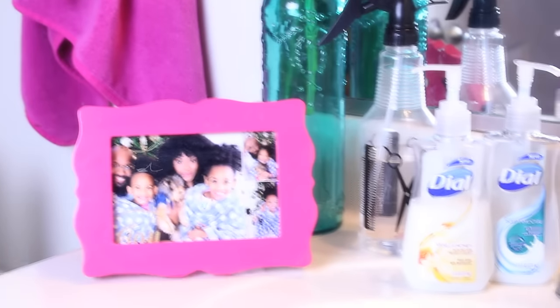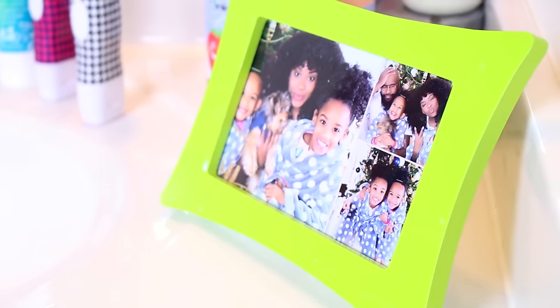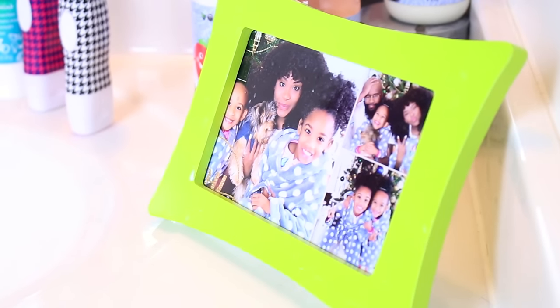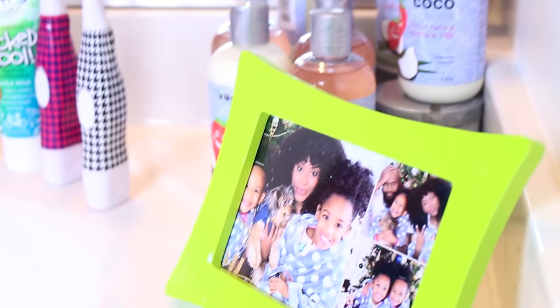You guys, we finally have pictures in the girls' bathroom. I don't know if you guys follow us on Snapchat, but on Snapchat we will always show these picture frames, not on purpose. But they did not have pictures in them for the longest time, but we finally have pictures in them. Yay! Those are Christmas pictures, but we really like them, so we framed them.